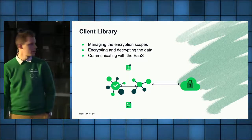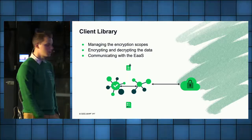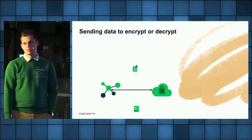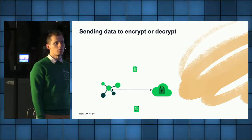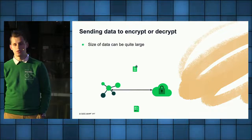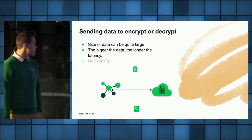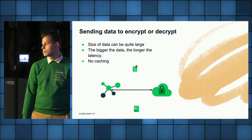So initially we thought that, okay, we have this task, just add the library there and send the data in and out to the encryption as a service. But this is not a very nice approach, because the data tends to be quite big in our company, can be potentially hundreds and thousands of kilobytes, which would slow down the communication. And it also doesn't allow us caching for this solution. So in order to address all the points, yeah?